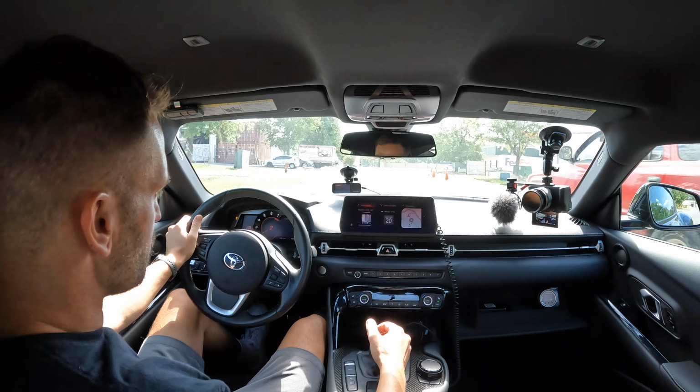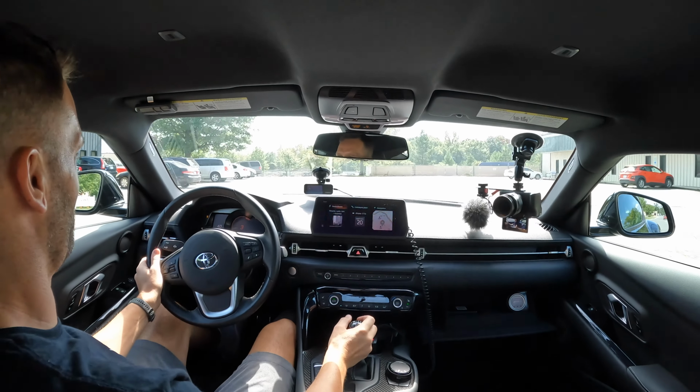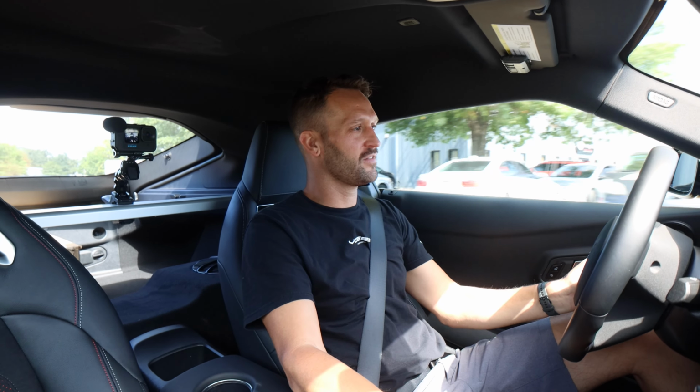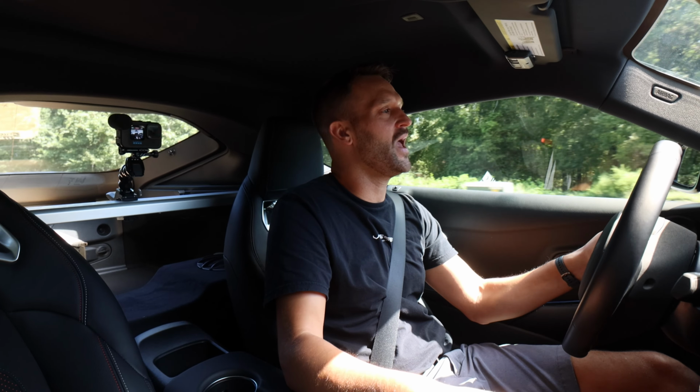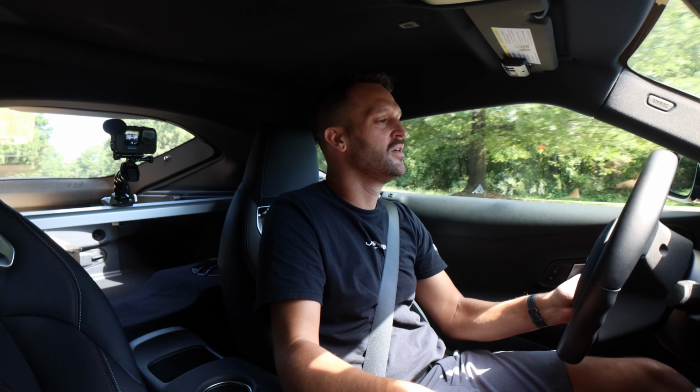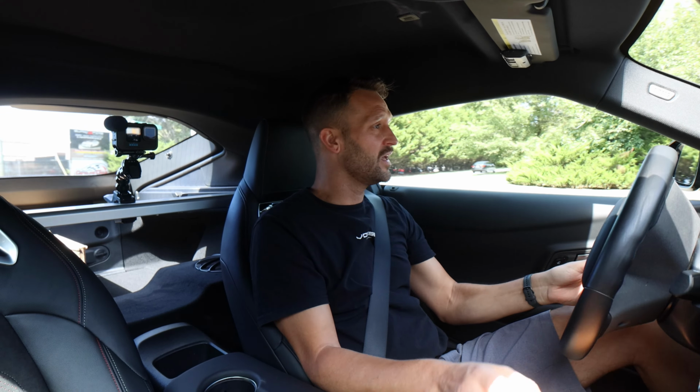All right, first impressions. Immediately get sideways. But he's got the KW V3 coils on this car, and man, it drives so good. This coupled with the clutch and all of the upgrades that they've done on this car, it's come a long way. It's been a lot of testing, but it's worth it. It was worth the wait to get it right.